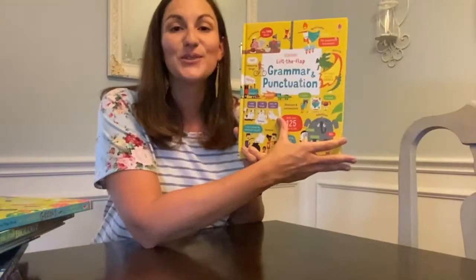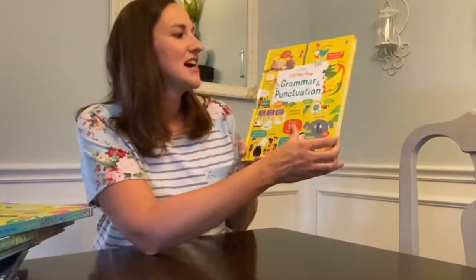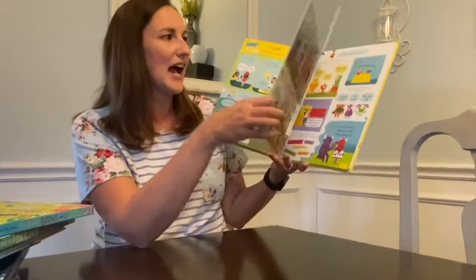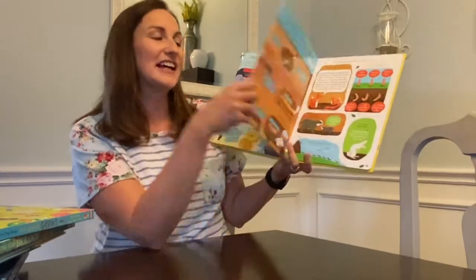Finally, we have our new Lift the Flap Grammar and Punctuation. This is a great resource for homeschoolers. It covers so much vocabulary, lots of self-correcting or self-checking flaps. It's very colorful, presents a topic that might not be the most exciting, but in a really fun and interactive way.